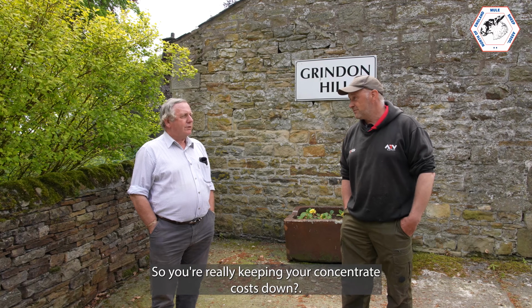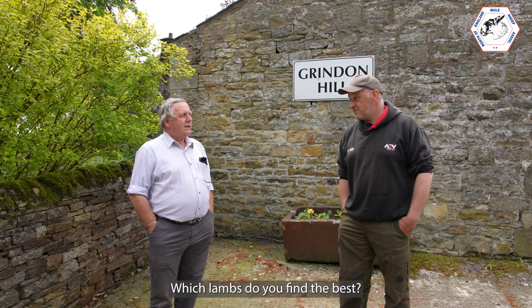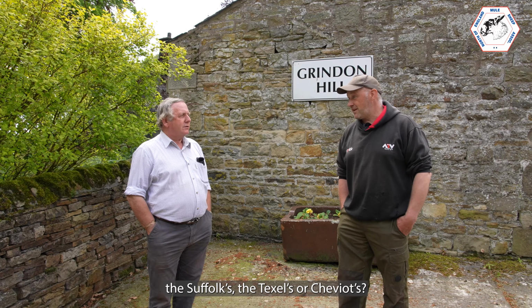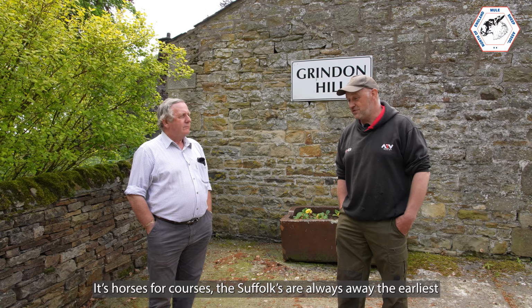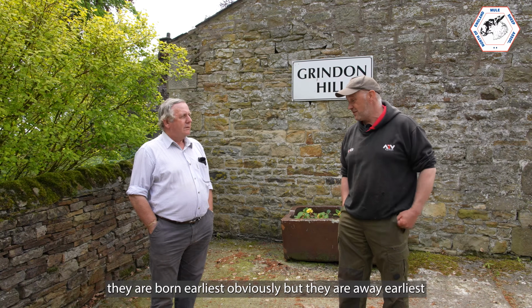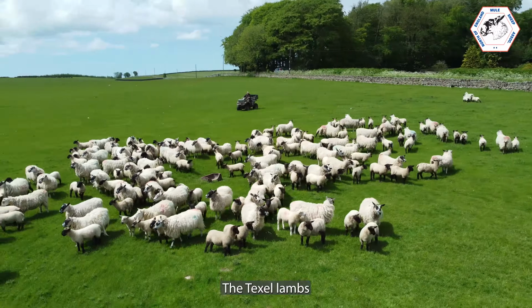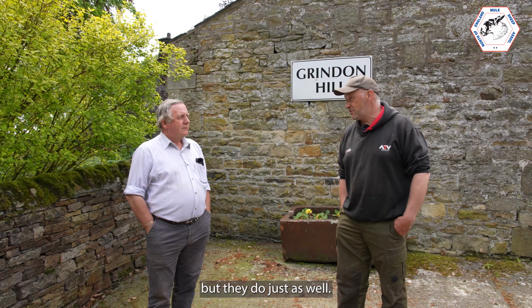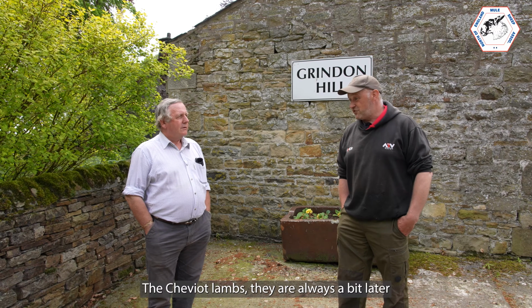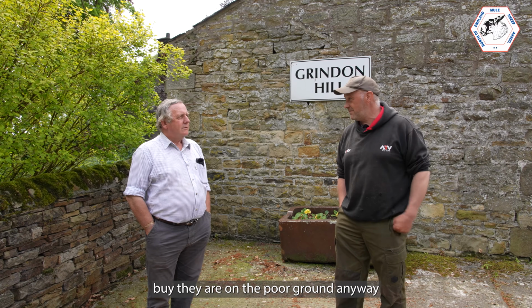So you're really keeping your concentrate costs down? Yeah, as little as possible. And which lambs do you find the best, the Suffolks or the Texels or Cheviots? Horses for courses. The Suffolk lambs are always away earliest. They're born earliest, obviously, but they're away earliest. They weigh like lead and they're gone. The Texel lambs are later in the summer when they're ready, but they do just as well. And the Cheviot lambs are always a bit later, but they're on the poorer ground anyway.